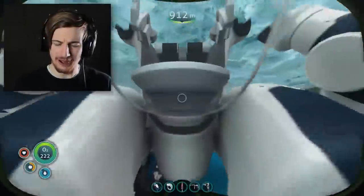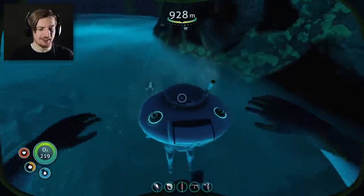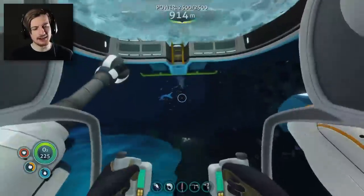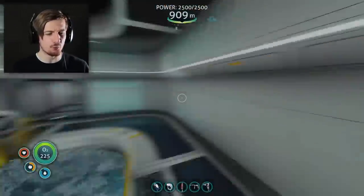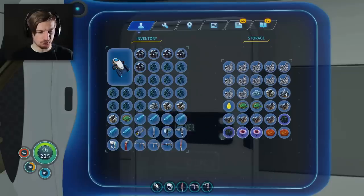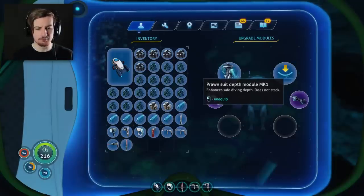Oh. Wow. So I need some of this kyanite. I need 6, so that's 4, 5, 6. That covers both the prawn suit and also the Cyclops 2. And I think I got a lithium potentially within this base, or I've definitely got one that's in the Cyclops. And we have one lithium. Oh, wait, we've got 3 in our inventory already. Okay, so we're fine. So we need to take the depth module from this guy right here.